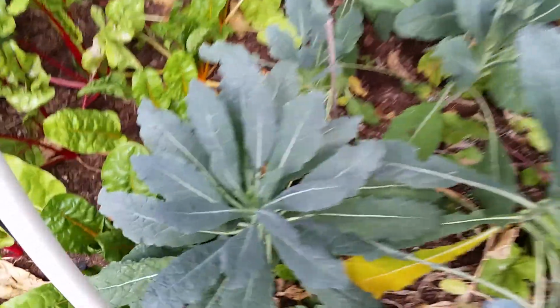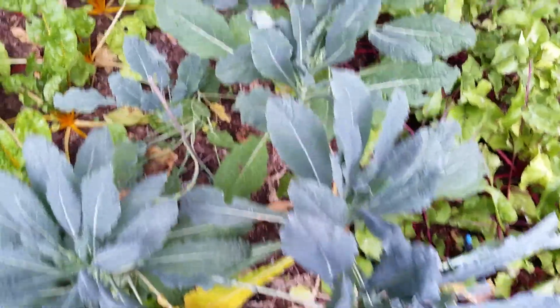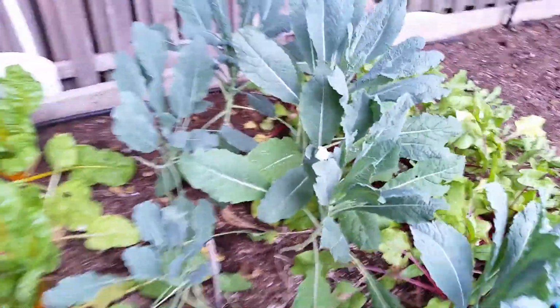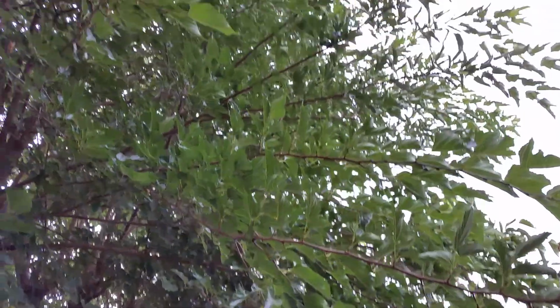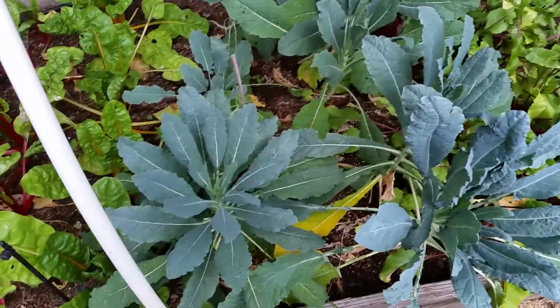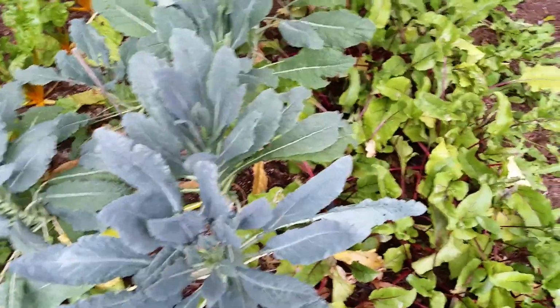Italian dino kale. This stuff's doing pretty good too. The reason this stuff isn't just really pumping them out and why they got the funny long stems kind of growing curved is because, any of you who've seen my videos before, they rest under the tree of doom. Yes, the monster shade tree that makes it so this bed does not get sun until about 1 in the afternoon. So everything kind of leans to the west over here.